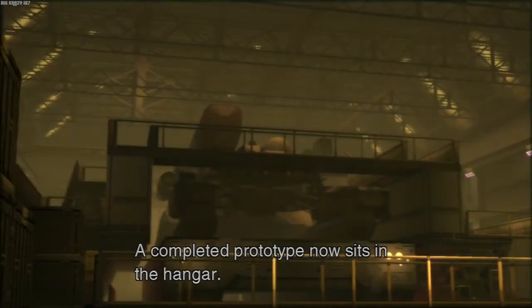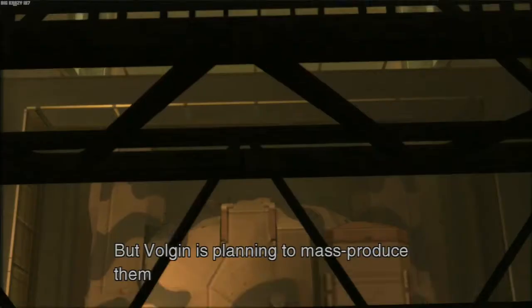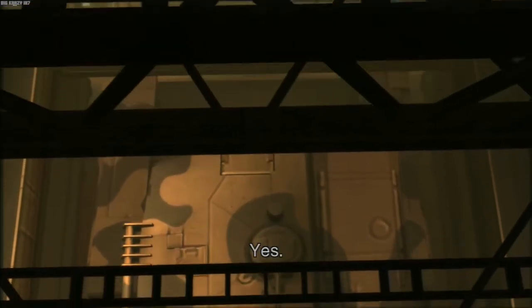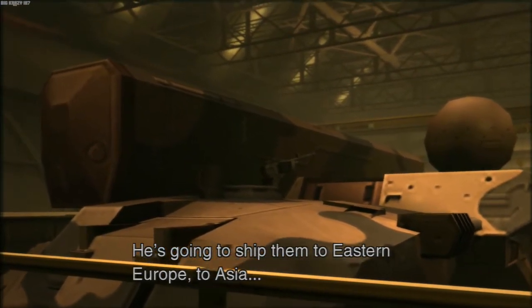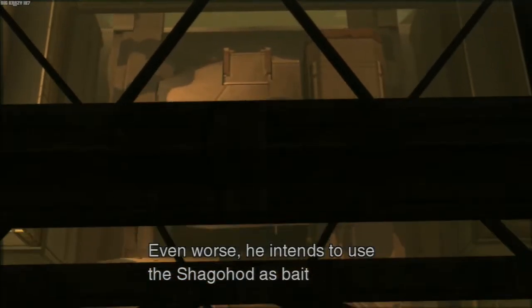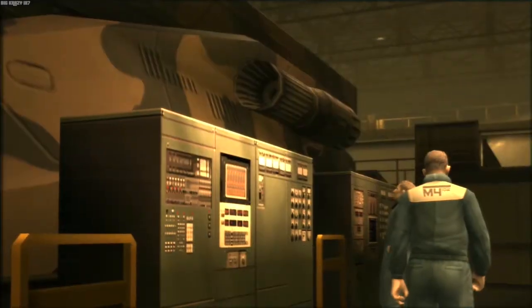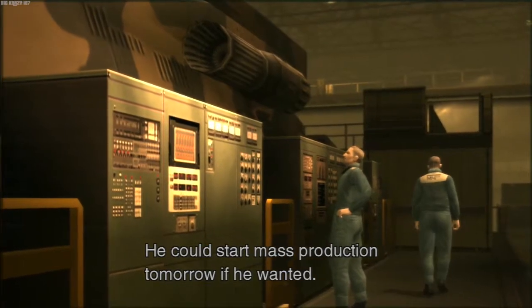A completed prototype now sits in the hangar. At present, it is the only one of its kind. But Volgin is planning to mass produce them based on that prototype. And deploy them all over the Soviet Union. Yes, and that's not the end of it. He's going to ship them to Eastern Europe, to Asia, to all the countries of the Eastern Bloc. Even worse, he intends to use the Shagohod as bait to foment armed uprisings among dictators, ethnic insurgents, and revolutionary groups throughout the Third World. His funds are nearly limitless. He could start mass production tomorrow if he wanted.